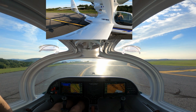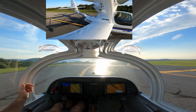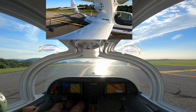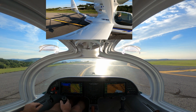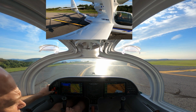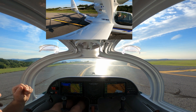All right, good morning. We're sitting here at holding short end of runway 25 at Hot Springs. We are going to depart and fly over to Lake Moomaw, find out if we've got a bunch of morning fog covering the lake there, and if not, we are going to land on it. So that's the plan. We've already done our run-up, already done our ground checks. Short of the landing light pulse.